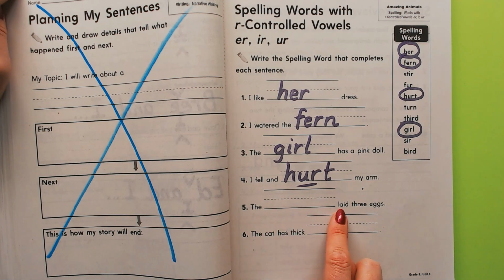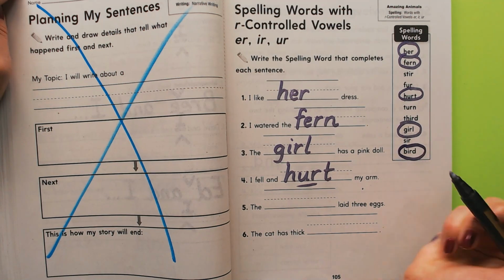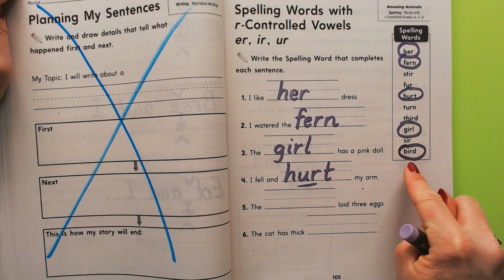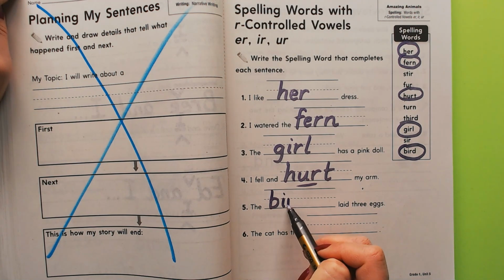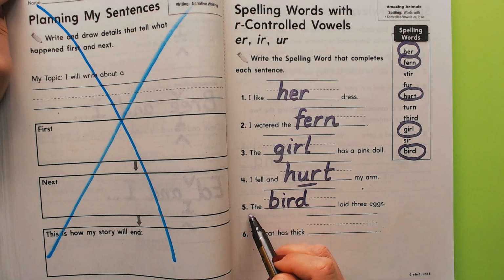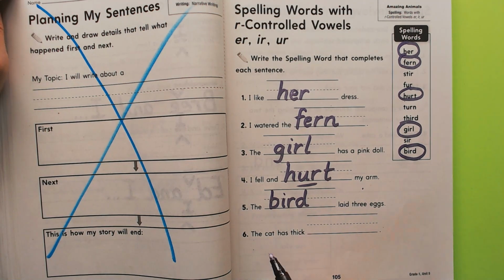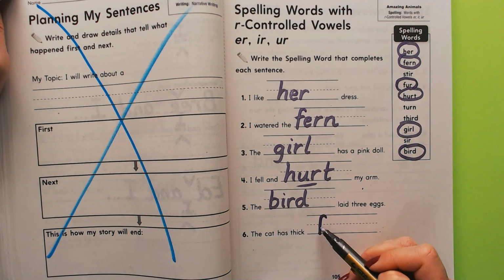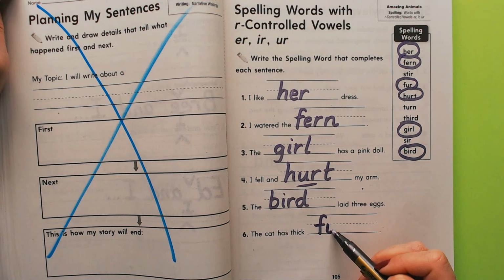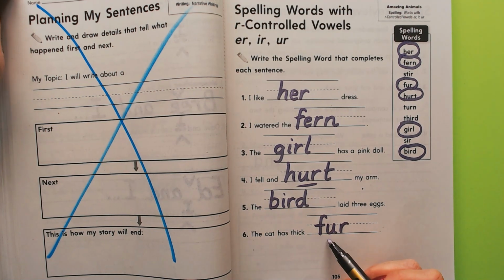The blank laid 3 eggs. Well, birds lay eggs. The rest of the words don't. So let's use the word bird. B-I-R-D. The bird laid 3 eggs. The cat has thick, he has thick fur. F. And what spells the sound in fur? Well, that kind of fur is UR, fur. The cat has thick fur.